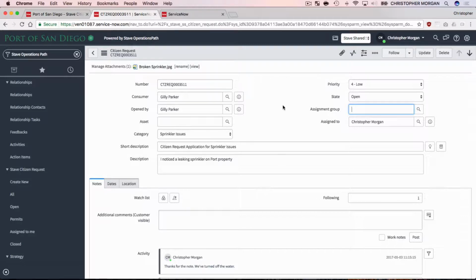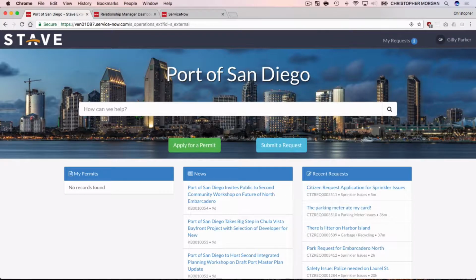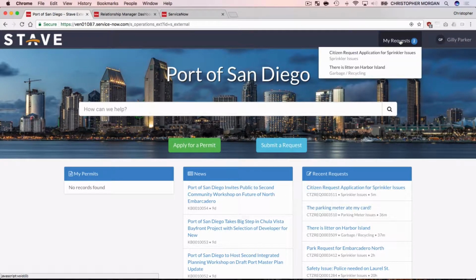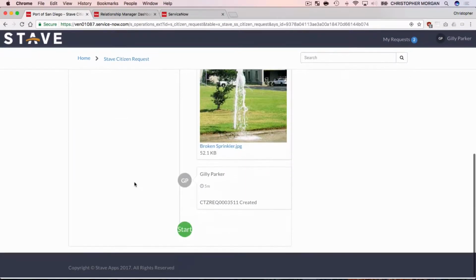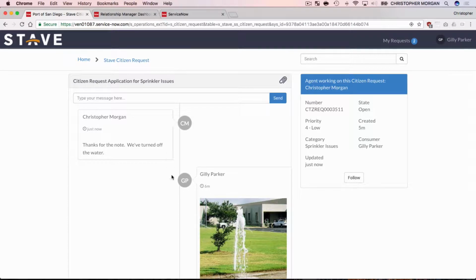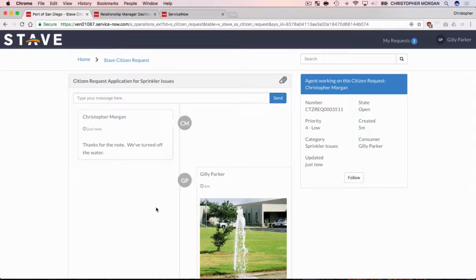But let's switch gears back to Gilly for a second. Back in Gilly's world, back in her portal, this could be a day later, an hour later, we're going to go to her requests. We're going to see the citizen request for the sprinklers. And we're going to see that Christopher did make the note to her, and it's recorded on the timeline. So it's a great way to keep people in the loop and to make everything transparent in the way that these requests are being fulfilled by the Port of San Diego.